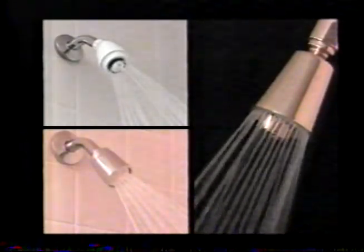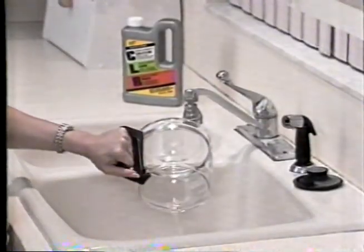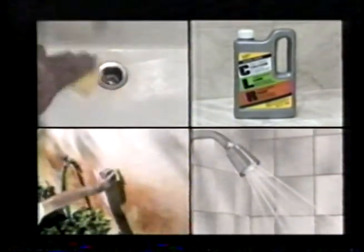Now watch what happens when this filter is dipped in CLR. CLR cleans your bathroom tile and shower doors just as quickly. Makes shower heads work like new and instantly gets crystalline glassware sparkling. Watch how fast it works on those bathtub and basin stains. You just brush away sprinkler stains from cement and stucco.